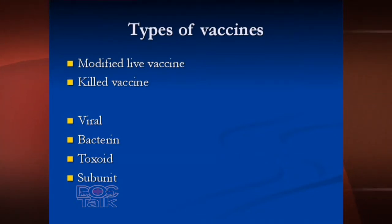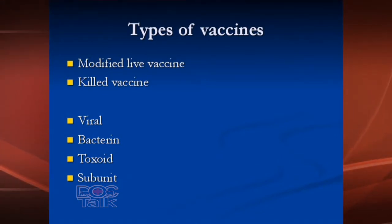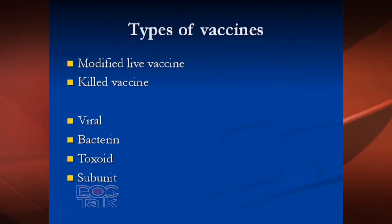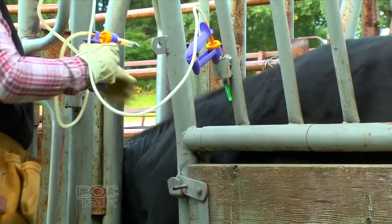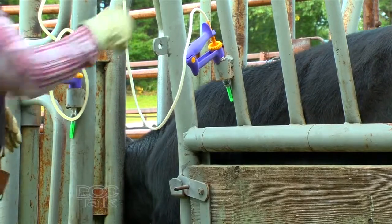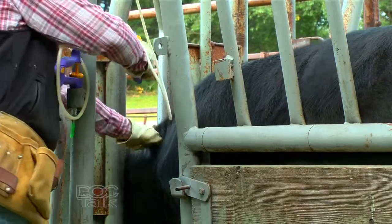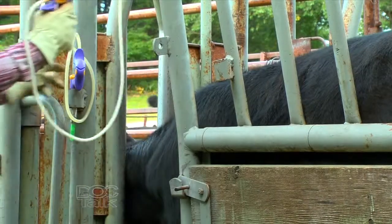Sometimes we use killed vaccines. And what a killed vaccine is, we grow up the virus, we grow up the bacteria, and then we kill them. And these killed vaccines still have the proteins present to stimulate that humoral immune response. So the protein of the killed virus or the killed bacteria is injected into the animal, and it stimulates the antibody-antigen complex, which is the humoral immune response. So we get that from a killed vaccine.